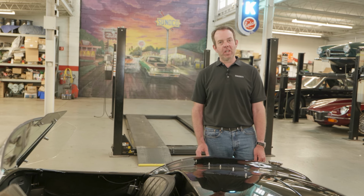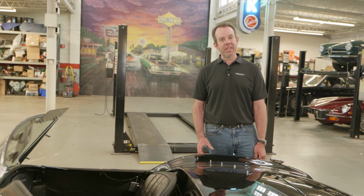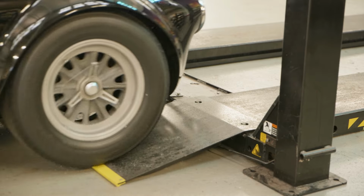So when you find a Cobra you're thinking of buying, make sure to review the Cobra registry and also contact the Shelby American Automobile Club's Cobra registrar and ask if there are any private notes they have that might tell a little bit of a different story. You want to be sure you know what you're getting.